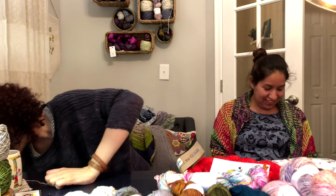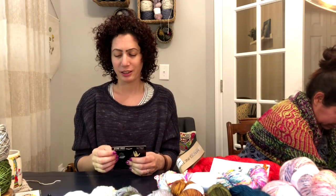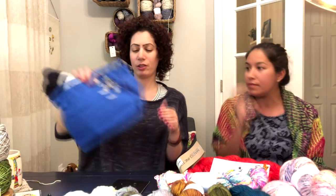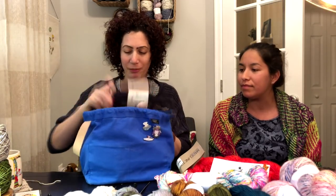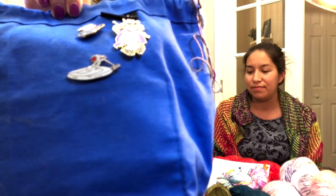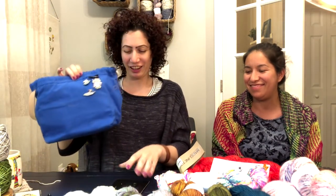Okay, and then I'm not really a Star Trek fan, but my husband is, and he knows how much I love pins. So he wanted me to have some pins so that I can put on my bag, so I would have a reminder of him. So he bought me a set of Star Trek, and actually he put this one on my bag, the ship Enterprise. It was in our kitchen, and all of a sudden he was messing with my bag, and I was like, "What are you doing?" And he was putting the pin on there.